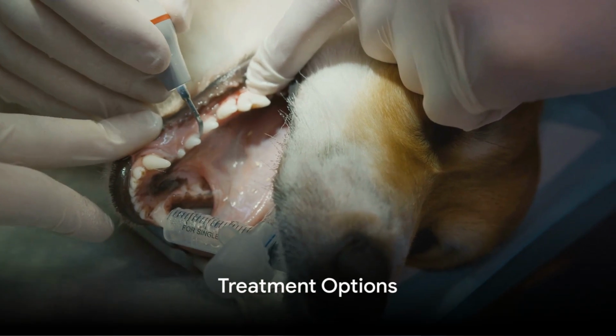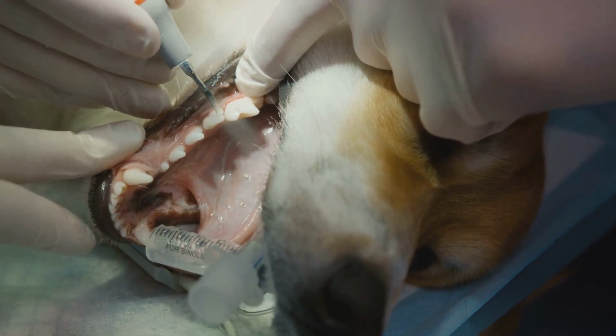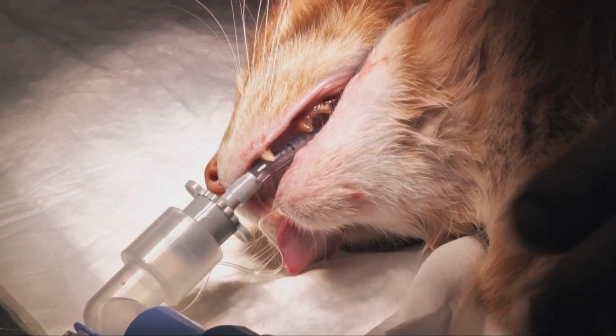Stomatitis sounds scary, but what can you do about it? Indeed, the thought of your feline friend suffering from stomatitis can be daunting, but there are various treatment options available that can help your pet lead a comfortable and happy life.